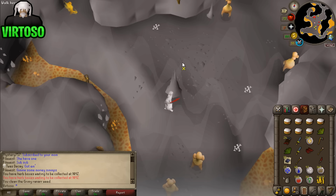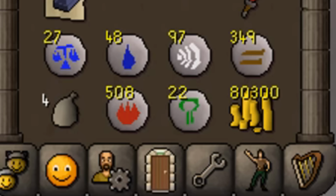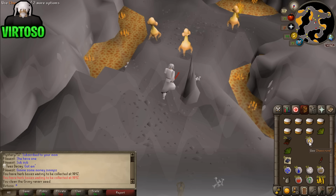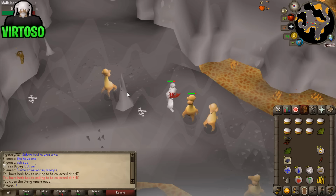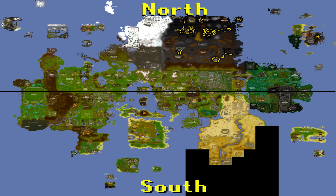J-Man, fuck me. Right, we've got quite a nice amount of alchables now. I'm just going to alch these off, see how much money we get. Beautiful. Just over 80k, so that's nice. I'm thinking about saving these Chaos Runes as drops. I can go to Barrows with them because that is just about in the south zone. So, again, I'm just going to keep killing these, getting some good money so we can buy some more gear, and we could even head to Barrows.